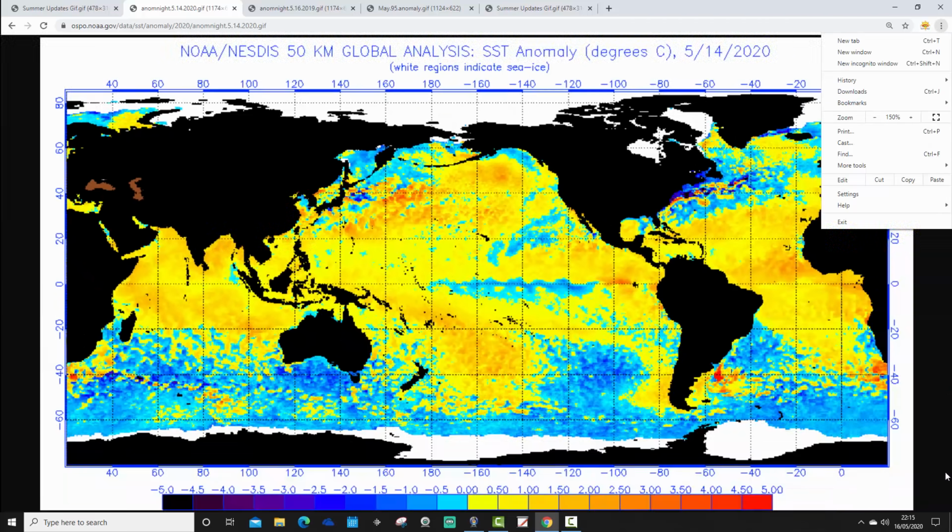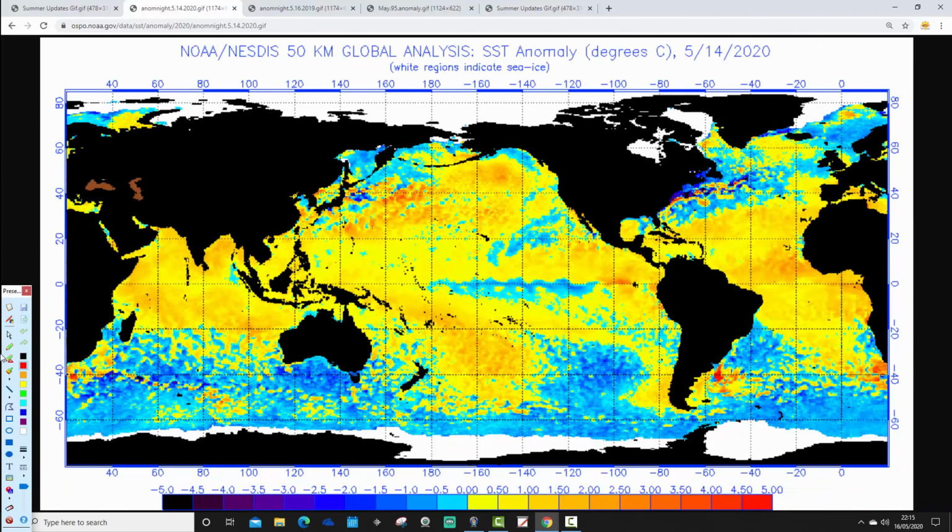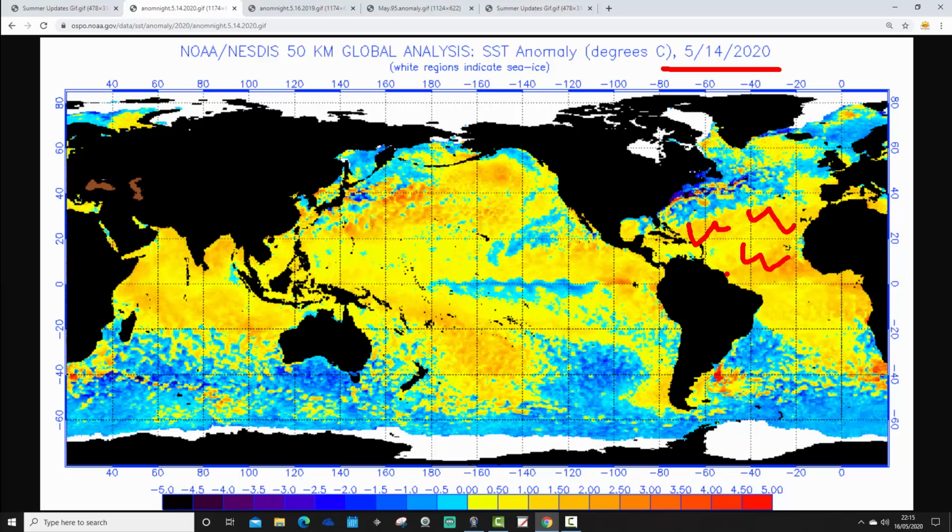So let's pull that out just a little bit more. This is it. So again, we're focusing on the Atlantic. This is a view that we used. This very latest from last Thursday, 14th of May. So that's how it's looking on the old view. So warm through the tropical Atlantic still. Both new versions and old versions have been pretty warm through there. Cooler really through here.